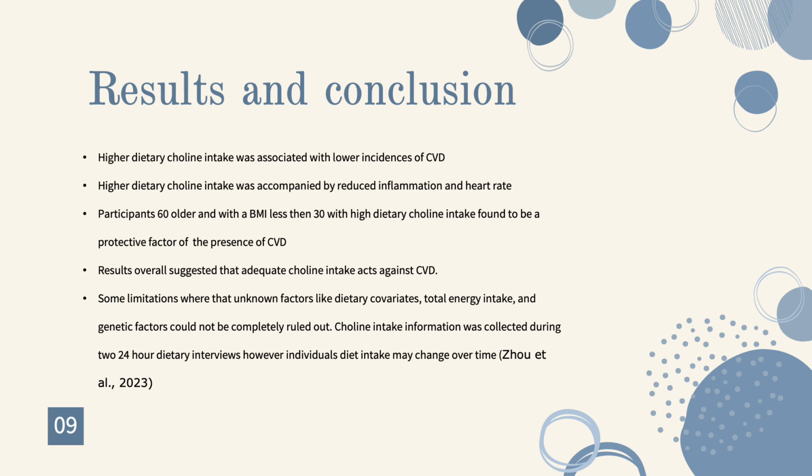So results and conclusions. High dietary choline intake was associated with lower incidence of CVD. Higher dietary choline intake was accompanied by reduced inflammation and heart rate. Participants 16 and older with a BMI less than 30 and with a high dietary choline intake were found to have a protective factor against the presence of CVD. And the results overall suggested that adequate choline intake acts against CVD.